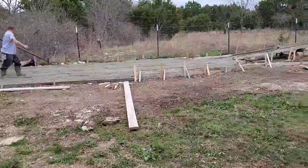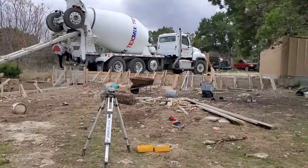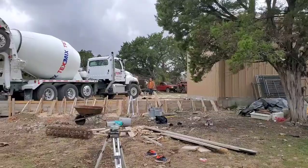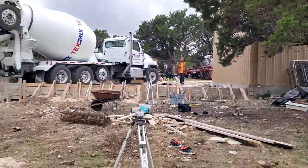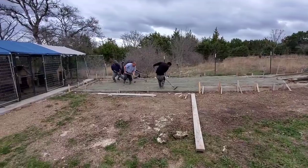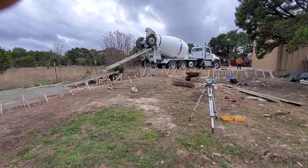So we're working this, and they got another truck back there that's ready to go as well. You see, back there, another truck there. Man, we're doing this one step at a time, baby. One step at a time. Let's make it happen.